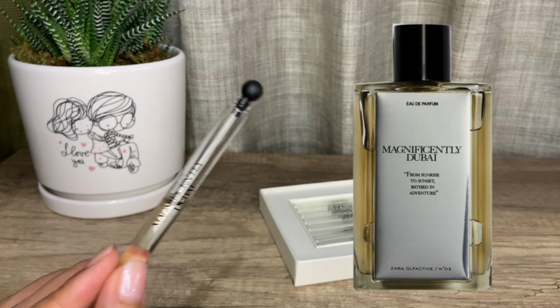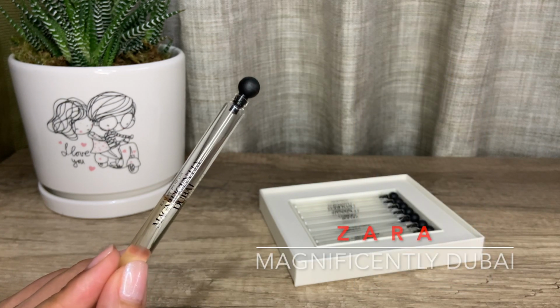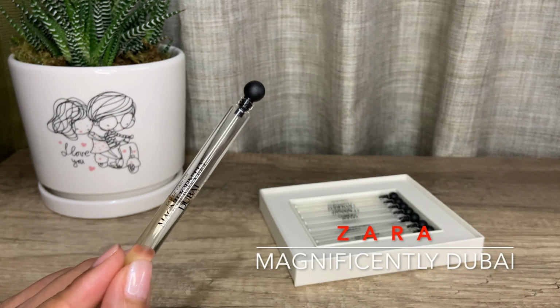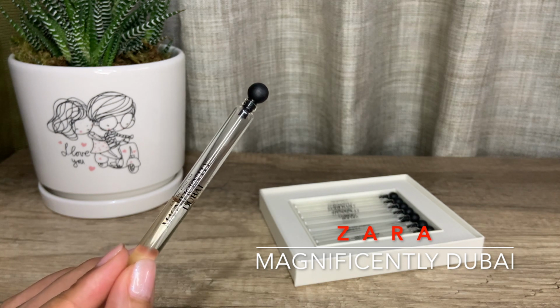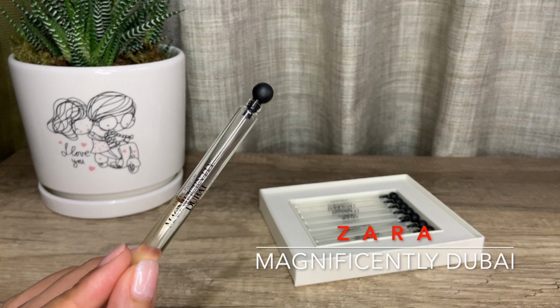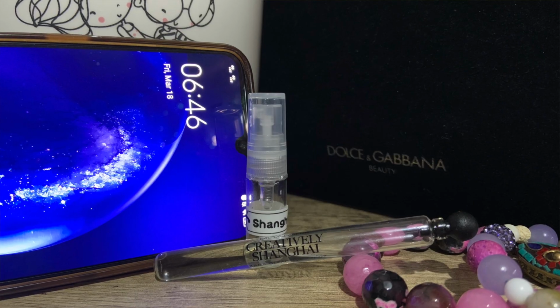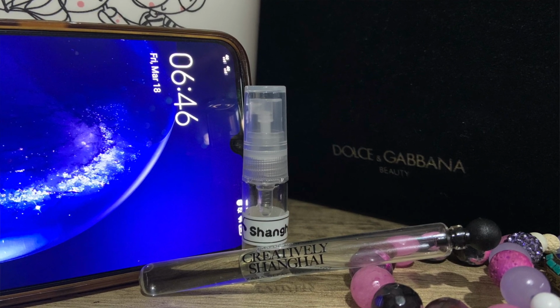If you're into this kind of scent profile, give this one a try. Although not my style of fragrance, this is pretty good value for money. Longevity is great on this one, and the 2 little sprays projected beyond arm's length. Definitely worth a try. Magnificently Dubai. That rhymes. Capping the week off is Creatively Shanghai.